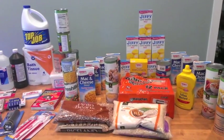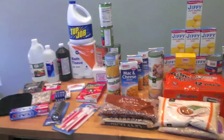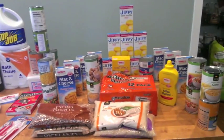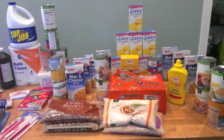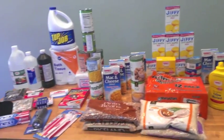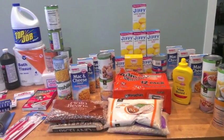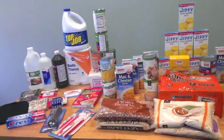And here's a look at what we have so far. This is 2 weeks worth of preps. Spending $20 at a time. This past week I spent somewhere in the neighborhood of $25, $26, but Family Dollar had a coupon for $5 off when you spend $25 or more. So, $40 worth of preps.